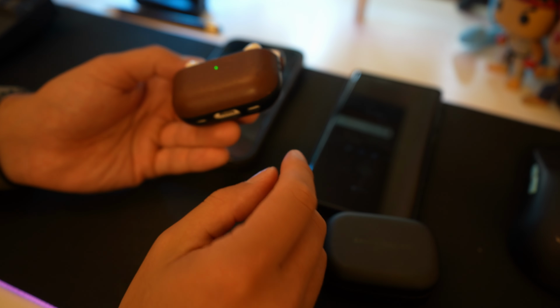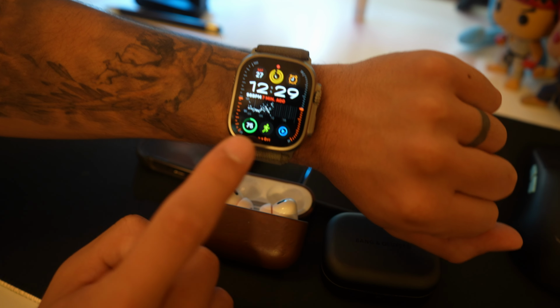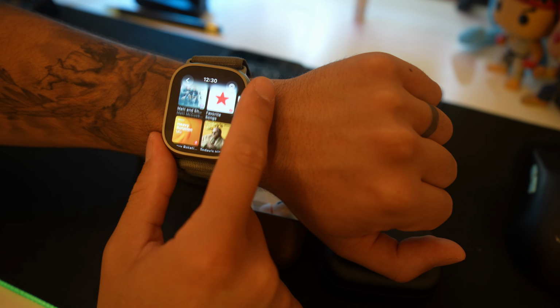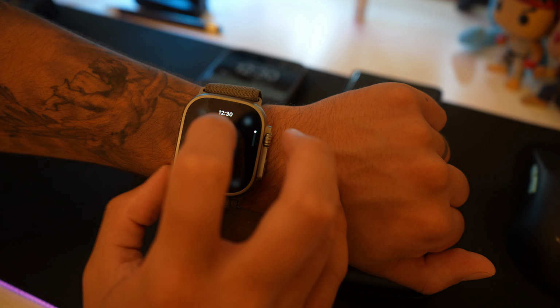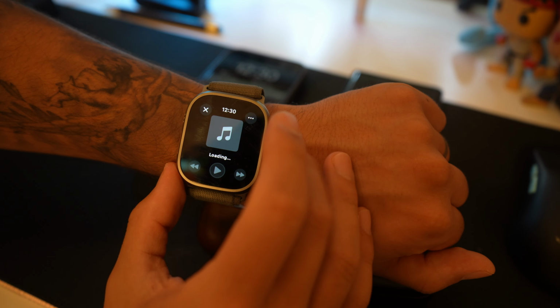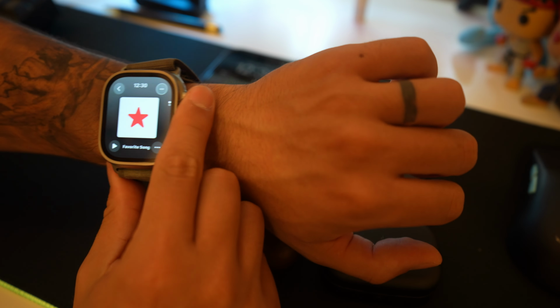Now, to follow that on even more, if you have other Apple products, let me go over my use cases. The first and most important one is the Apple Watch. If I'm going for a run, I don't take my phone with me. I just keep my watch, and then I go to Apple Music, or maybe a podcast I have downloaded. I can go to Apple Music, go down into my library, then playlists, then my favorite songs, click play, and then listen on my AirPods, and it'll just work, easy peasy.